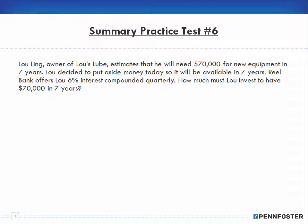So we're on number 6 here, and it's Lu Ling, owner of Lu's Lube, who estimated that he will need $70,000 for new equipment in 7 years. So that's a future value, and that's the time frame. Lu decided to put aside money today so it would be available in the 7 years. Real Bank offers Lu 6%. That's the rate, compounded quarterly, which is 4 times a year. How much must Lu invest to have $70,000 in 7 years?